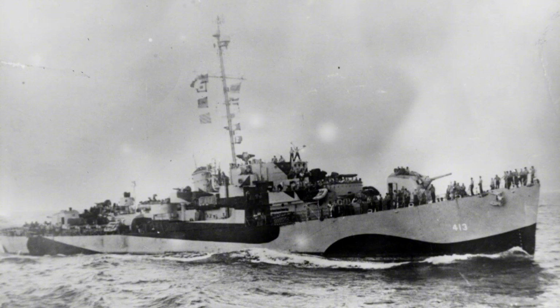The battleship Yamato alone displaced 72,000 tons and mounted 9 18.1-inch guns. Each shell weighed 3,200 pounds. Samuel B. Roberts displaced 1,745 tons. Her main battery consisted of 2 5-inch 38 caliber guns. Each shell weighed 54 pounds.